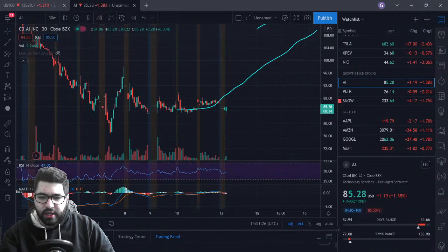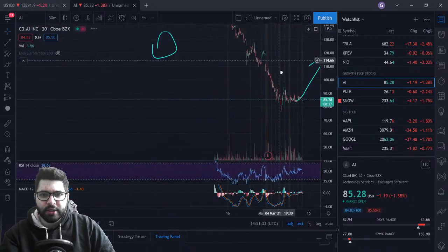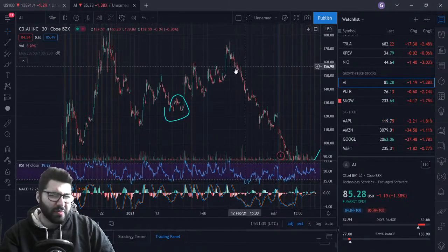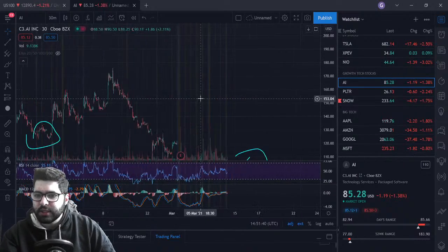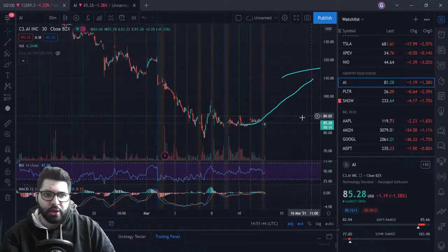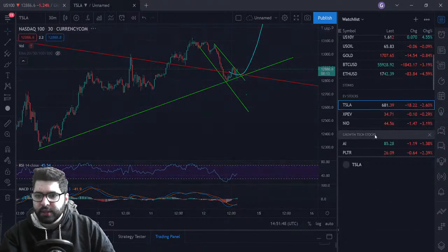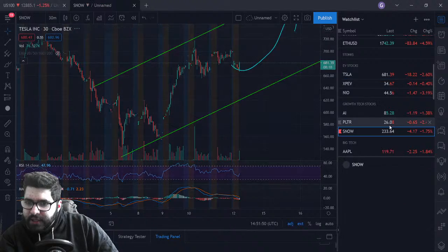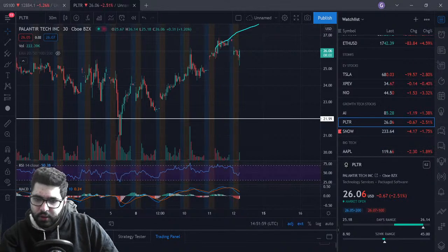But yeah, that's just my opinion and nothing more than that. I think C3.ai at these prices is very attractive for a long-term hold. Back at the 170, I was more focusing on a swing trade for earnings, but then the Nasdaq plummeted, which was really bad. But yeah, I'm still very, very bullish on C3.ai. The Nasdaq is pumping, Tesla is pumping, Palantir is pumping as well, which is great to be seeing. Beautiful.